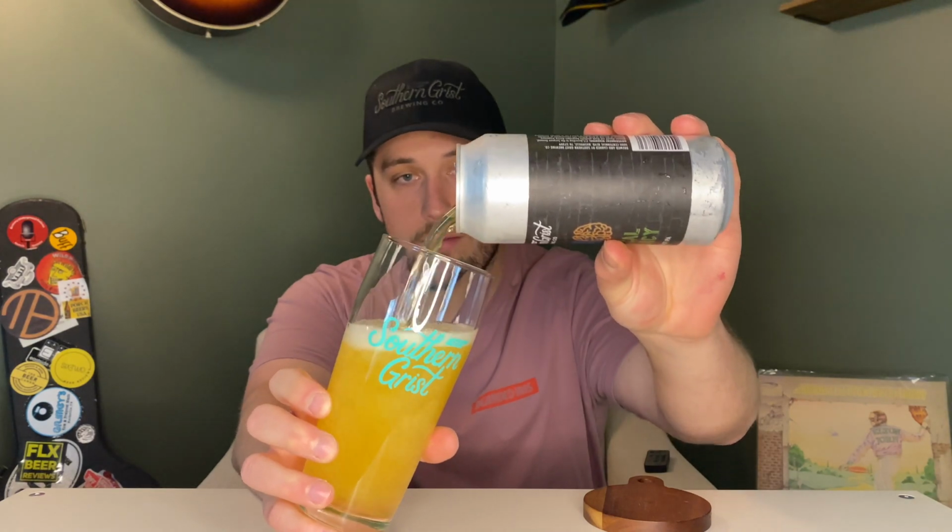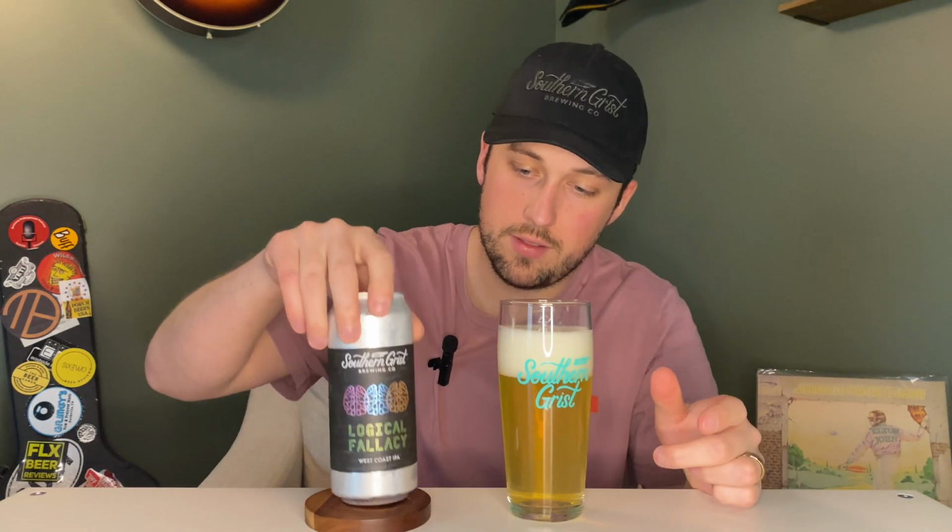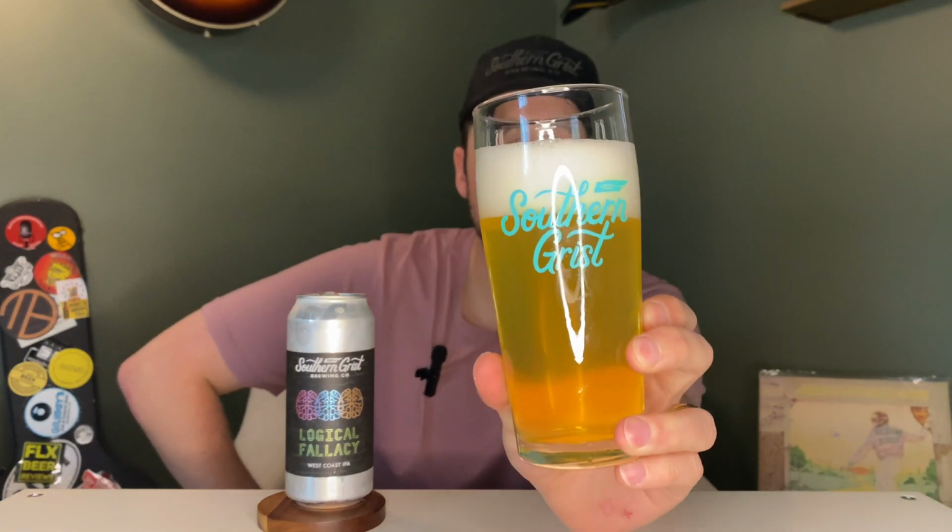Although it's been a few years, I remember enjoying this beer. I'm hoping I enjoy it just as much today. So check her out. 6.5%, right in my wheelhouse. I love these lower ABV single IPAs. And this looks the part of a new school IPA for sure.